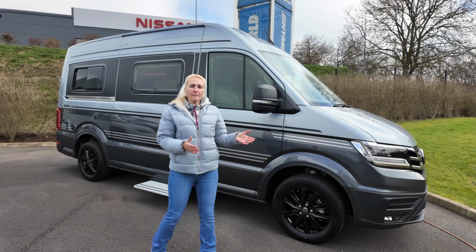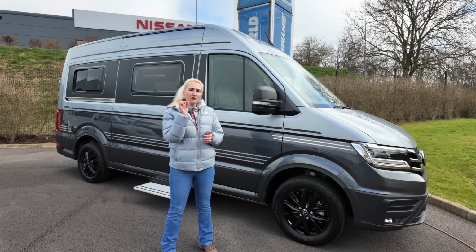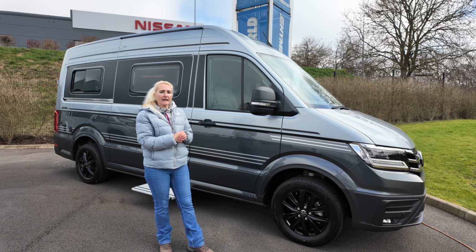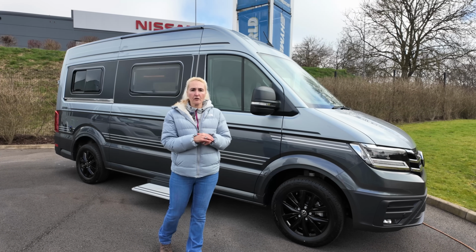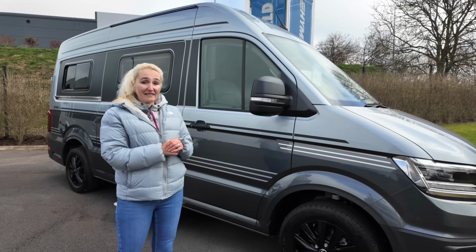So the HYMER Eriba car, as we can see, it is a campervan based on VW. Now there's two layouts, the 602 with the rear lounge that we're going to look at today and the 600 which has a transverse bed at the rear. Let's make a start on those all-important facts and figures.